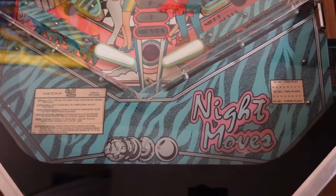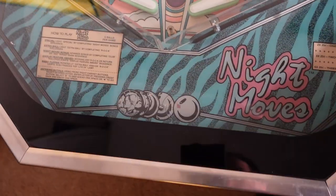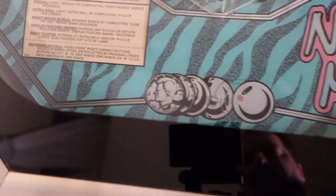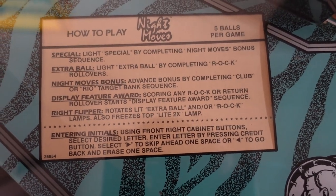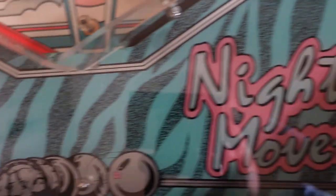Now, the Gottlieb System ADB boards didn't really have a way for you to do a free play mode without doing some modding, some soldering, some wire splicing, etc. to get free play. So this thing does operate via quarters. I do have a bucket of quarters next to the machine, which is really cool. And it just makes you feel like you're in an arcade. So I have to put in my quarters to get my balls. One quarter gets me five balls, etc.